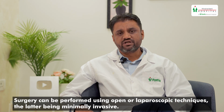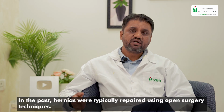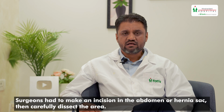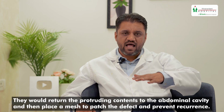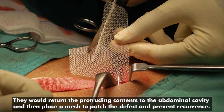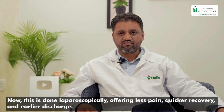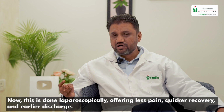Surgery can be done in both ways, either open technique or laparoscopic technique, which is a minimally invasive technique. In the earlier era, hernias were usually operated by an open technique, where the surgeon had to make an incision over the abdomen or the hernial sac and dissect everything down. Whatever was popping out of the abdominal cavity, the surgeon used to put back inside, and then lay a mesh over it so the defect gets patched and the abdominal contents do not come back again. Nowadays, the same thing is done laparoscopically, which gives our patient less pain, faster recovery from the surgery, and early discharge. Thank you.